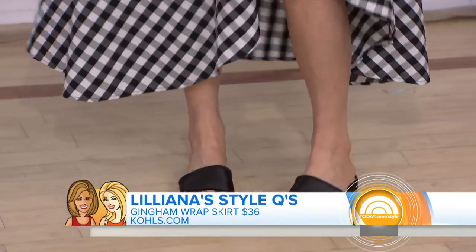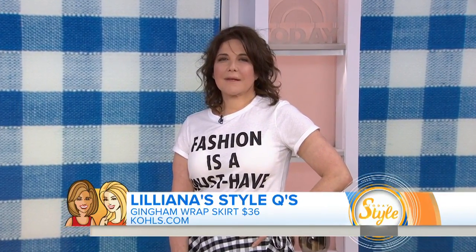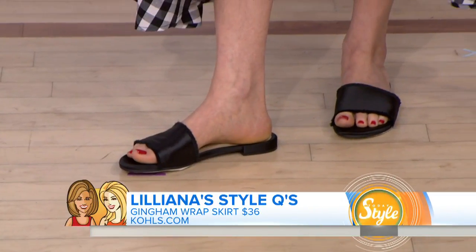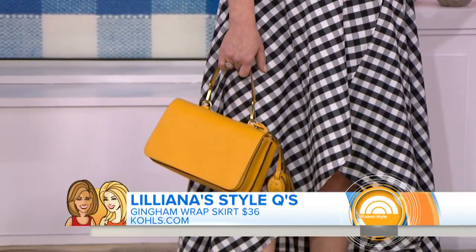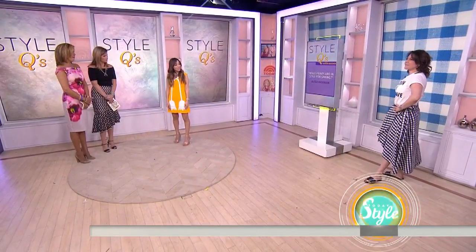What I love about that is it kind of grows with you. And then pair it with a t-shirt. These graphic tees have also become a huge staple in our wardrobes for spring and summer. And if you notice, she has it paired with a slide, so it's really comfortable. It's really casual. So she almost has a couple of trends in one. And then add a pop of color, especially if you're wearing black and white gingham. It's nice to insert a pop of color to break up the one color that we've done here. I think she looks so cute.